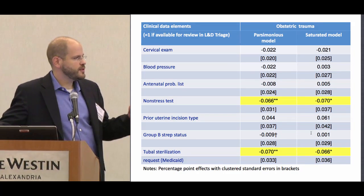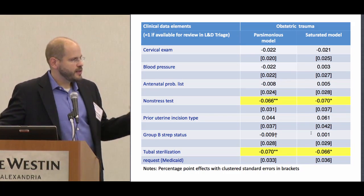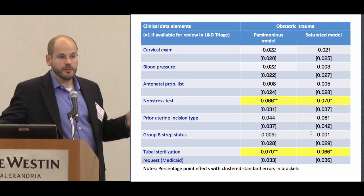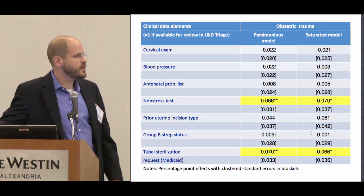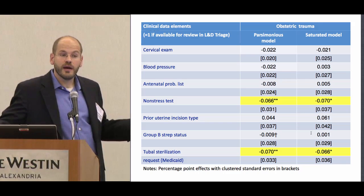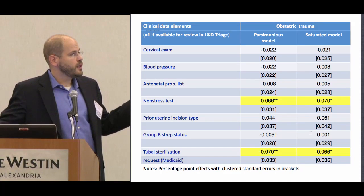So, when we presented this to physicians there, the one good thing is they were bobbing their heads, which meant that, to them, if they had to choose one thing they thought was most important from a historical perspective in terms of the patient's record, non-stress test was it. So that made sense. A little bit of a question as to why we didn't find an impact on the other items, and there's various explanations.